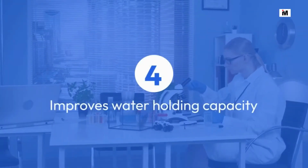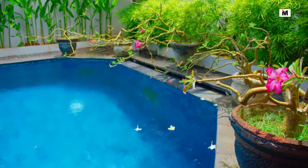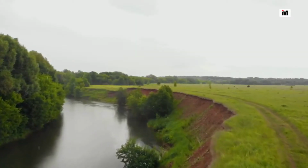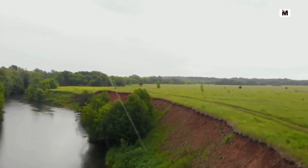4. Improves water holding capacity. Organic matter can hold up to 20 times its weight in water, which makes it an excellent tool for improving water retention in the soil. This is particularly important in areas prone to drought or in soils with poor water holding capacity.